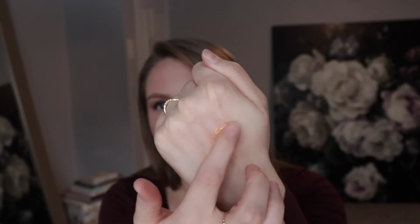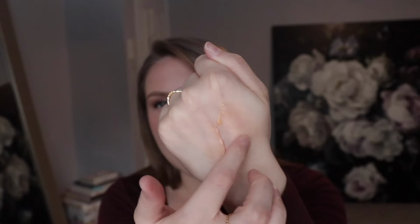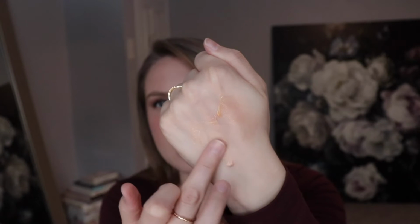And then this is the one from Vieve. And they do sort of look the same and feel the same. It's kind of hard to tell because they are such sheer products, but they both have that slightly golden sheen, and they both have that soft texture to them that does feel a little bit sticky so that it'll hold on to your makeup better.